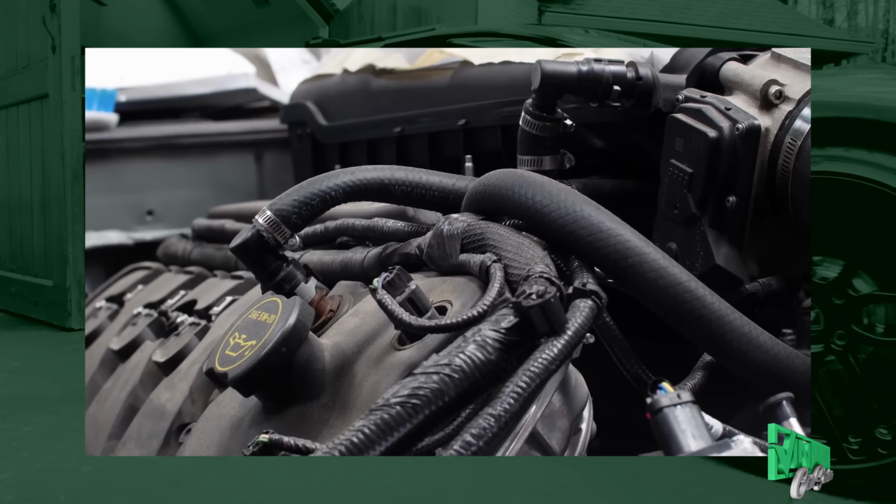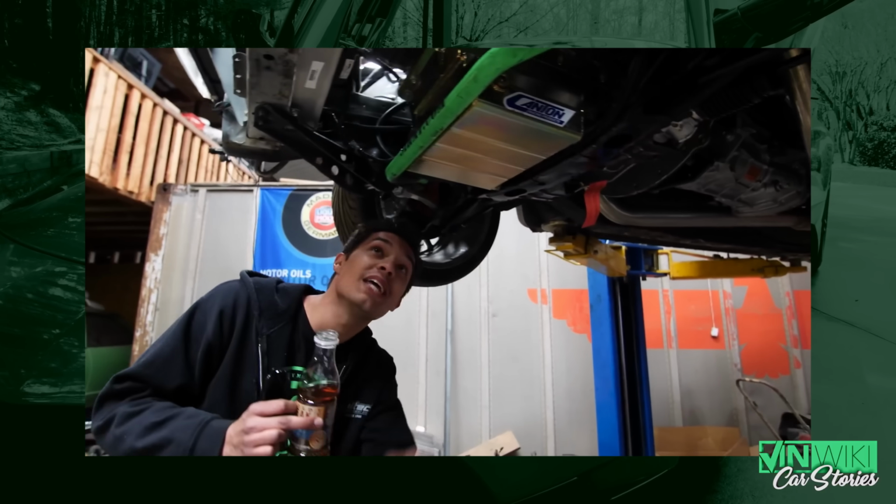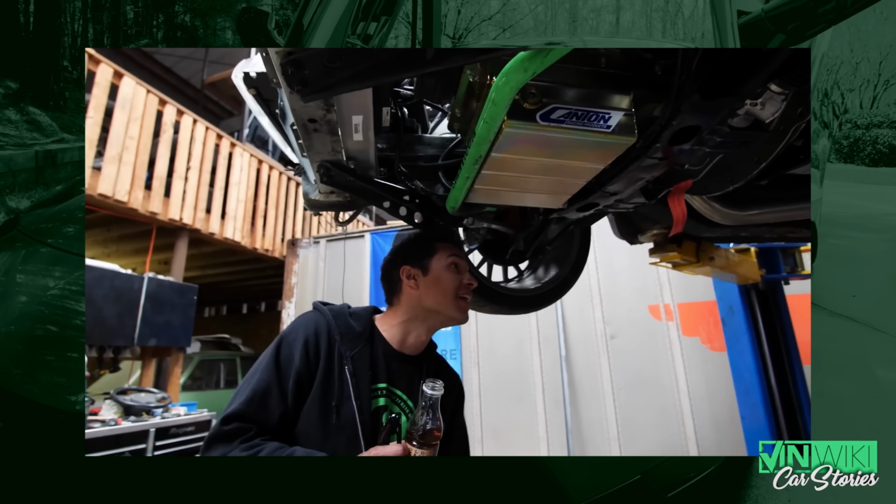Fast forward a couple more years, Ford comes out with a new Cobra Jet manifold and I switch it to that. Same thing. Long story is now to the point where, okay, we're in the home stretch. Now we need to get the braking system done. Come to find out, the 240SX pedals weren't gonna work.